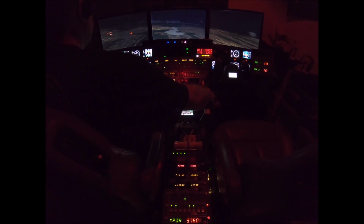Southwest 512, traffic 1 o'clock, eastbound, 737 at 2,000, about 5 miles. We have traffic, Southwest 512. Number 2 behind the traffic, clear for the visual runway 13 right. Traffic at the visual 13 right, Southwest 512.